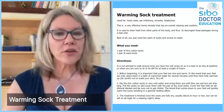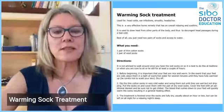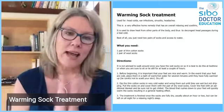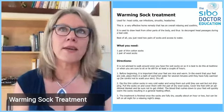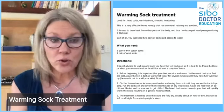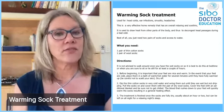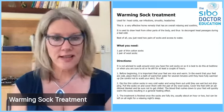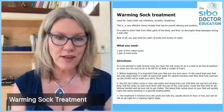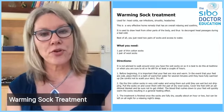Okay, now another thing, so that was the warming sock treatment. That really is as simple as that. Now, however, a caveat to that is if after 10, 20 minutes, your feet are still cold and you can't warm them up and it's feeling really uncomfortable, just take them off. And the idea is that your feet probably were not warm enough to begin this treatment.